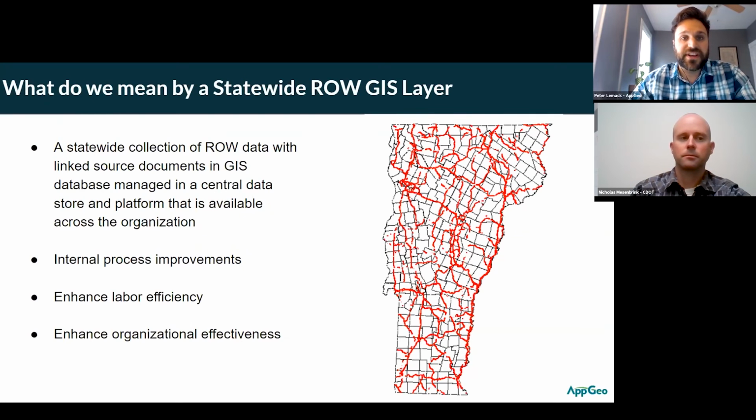Now, in today's presentation, when Nick and I talk about the statewide right-of-way data, we're really talking about a statewide collection of digitized right-of-way data that's linked to the authoritative source documents, stored in a GIS database, managed in a central data store, and that data store or platform, wherever you put that information, is made available across the entire organization.